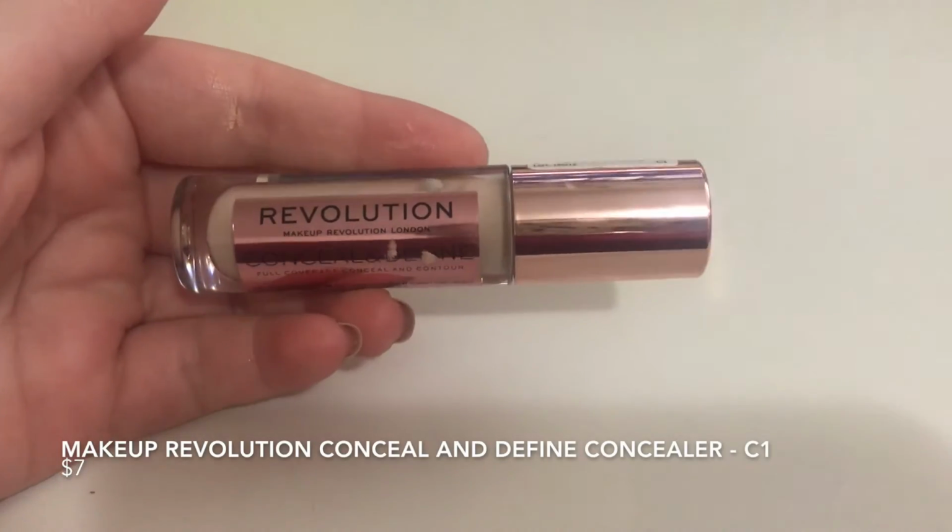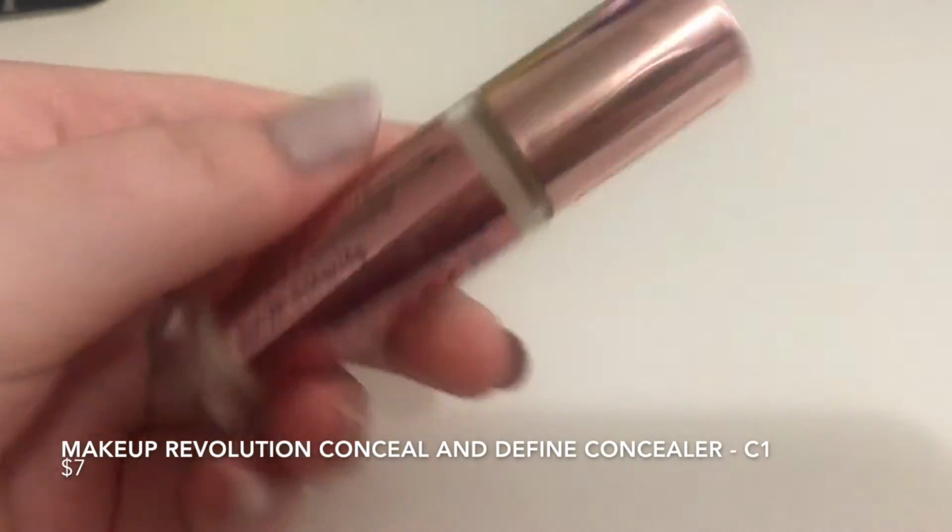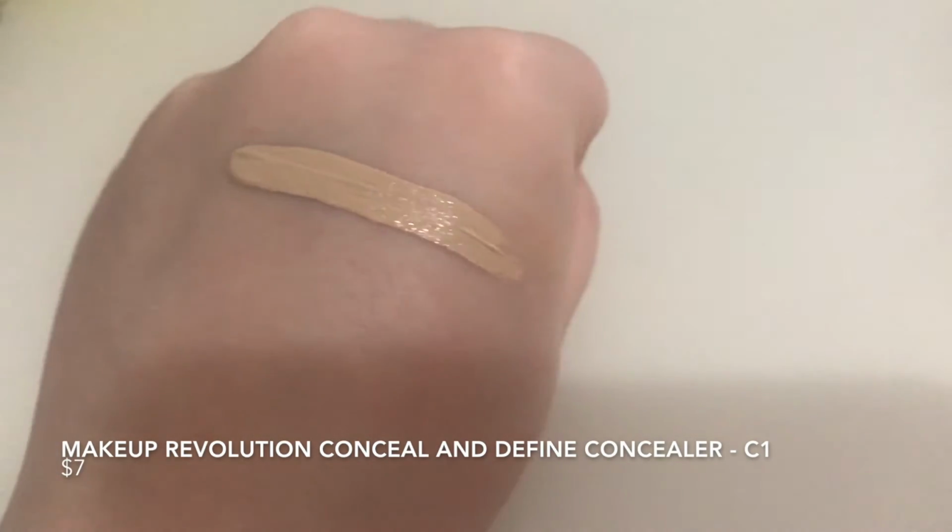And one that I've gotten recently, and this is also in my full face first impressions, is the Makeup Revolution Conceal and Define Concealer in the shade C1, the lightest shade. I love this. I used it today. It has a doe foot applicator. I love this concealer. It is a little matte, so it's very comparable to the Tarte Shape Tape, I do have to say. And I've been loving this concealer.